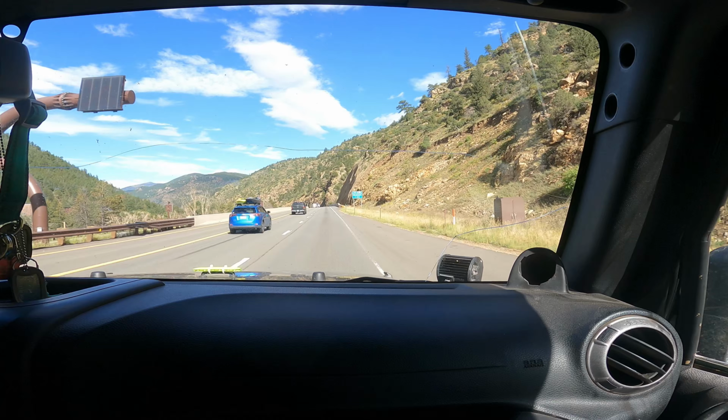Our goal for this one is pure exploration. We have never done Red Elephant Hill, and we're soloing it. But we are fully prepared with recovery gear, and if anything happens, we'll show you guys how we got out. Yep. We're alone on this one, guys. We're about 130 miles from home, and we're glad you're with us.